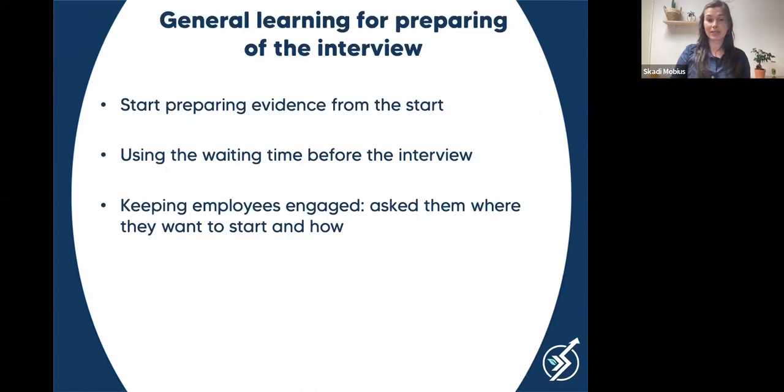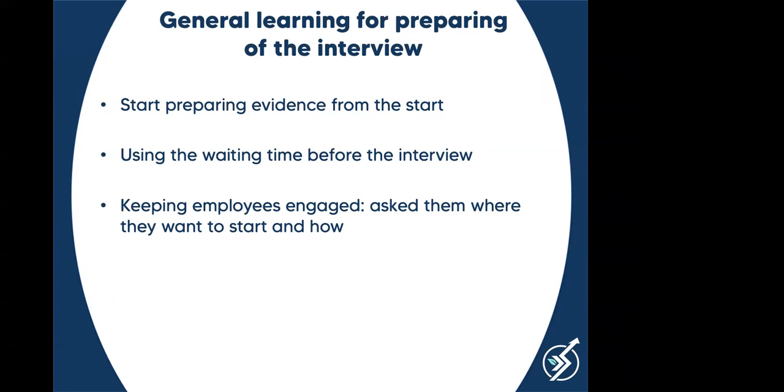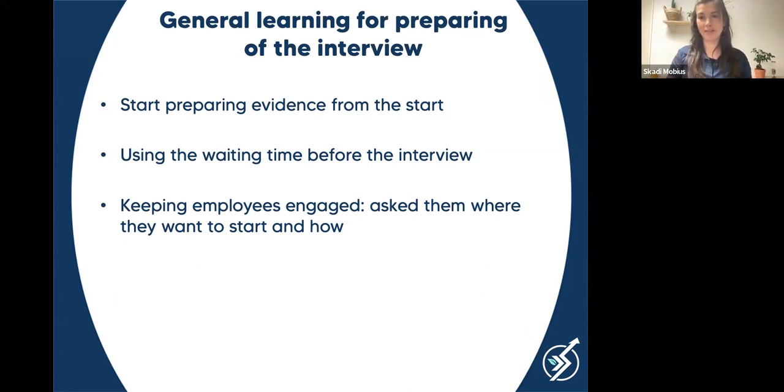Are there any other questions about the learnings and how to prepare for the journey? Because before the interview, it's important to have your evidence ready and to show all the elements where you're a little bit vague and don't know whether they interpret it the same way as you do, to have some form of evidence on that. It's either a document, a questionnaire, or just a written document, or included in already existing documents like a code of conduct or HR agreements, so that you just have it in there.